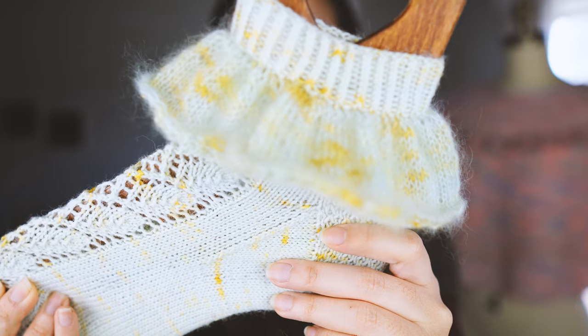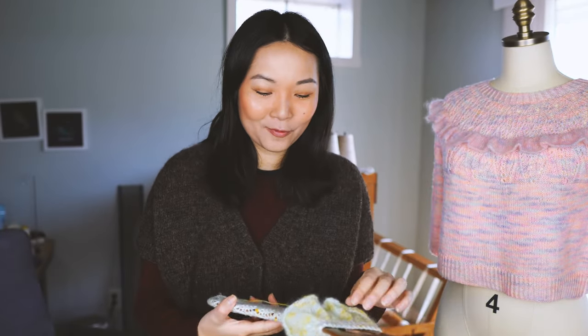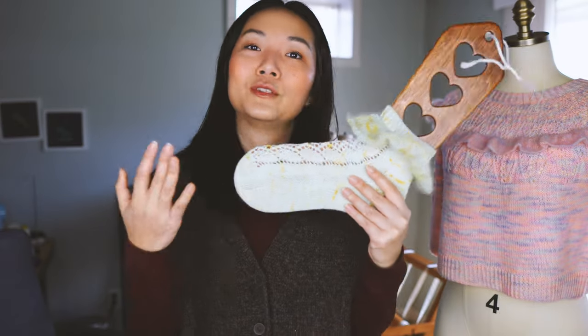The ruffle colors are beautiful. So this is an ode to the tea leaf that we make oolong from. But if you don't know, oolong and black tea and green tea and white tea are actually all the same plant. They're just different ways of processing and roasting it. So this is kind of my ode to that tea leaf.